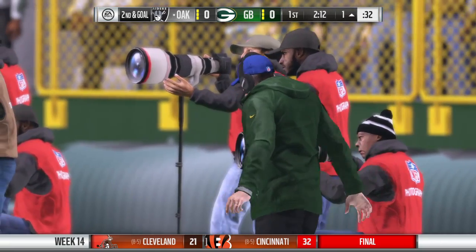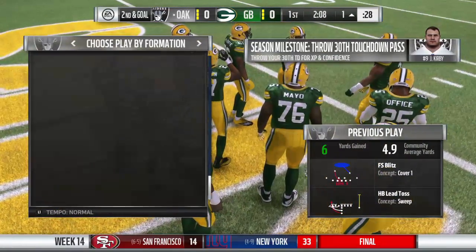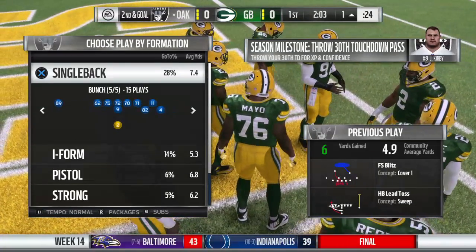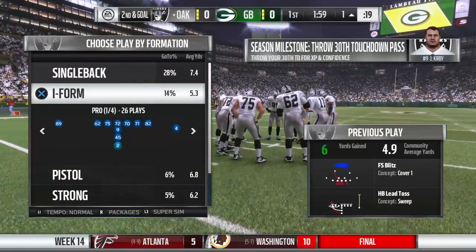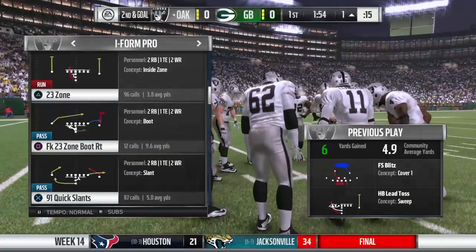When we talk about being on schedule, I think they're on schedule after that run, getting it right down there on the doorstep. Maybe even a little bit ahead, because now the defense can't dictate with pressure. They're guessing about where you're going to go. I might come right back at them with the same play, the same set, and see if they can stop them.